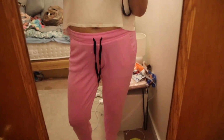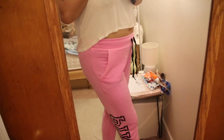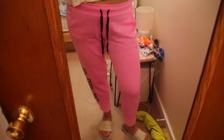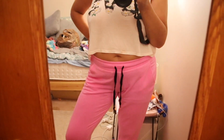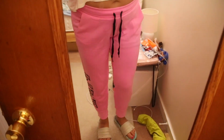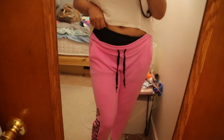That looks like size large. So it looks like this. It looks cool with this t-shirt. Maybe large is too big now. A little wide here, but in here it would be tight. I still have biker shorts on.